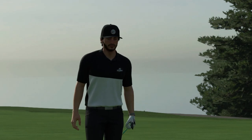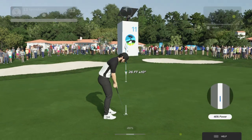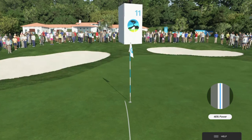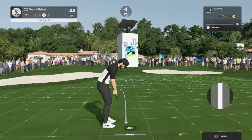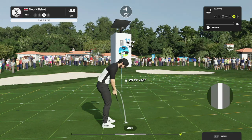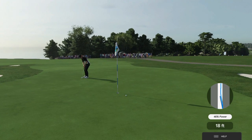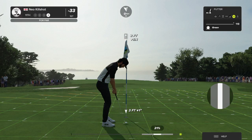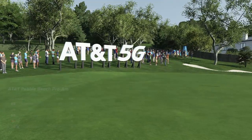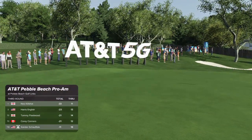That's a good shot by him. He'll be delighted. What are we looking at for this putt, Henny? Yeah, they've left it in the perfect spot here, just below the hole. They can be aggressive up the hill. It was on a good line. Putting for a par now. And that puddle drop. Well done. And there's no movement on the leaderboard after that hole.